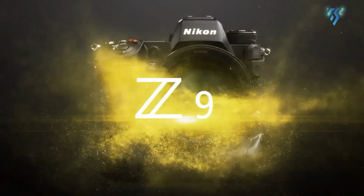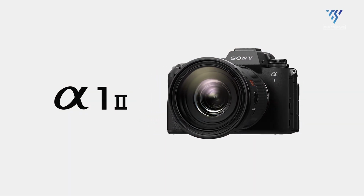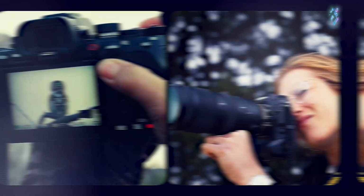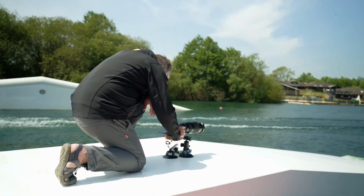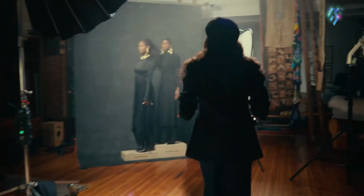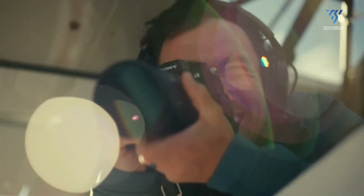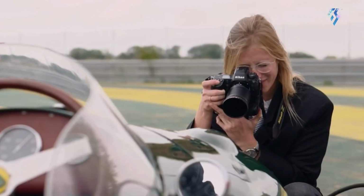The Nikon Z9 and Sony A1 Mark II are two powerful contenders in the professional mirrorless camera market, designed to cater to advanced photographers and videographers. This comparison evaluates their strengths, weaknesses, and overall appeal across various performance categories to determine which might be better suited for different creative needs.